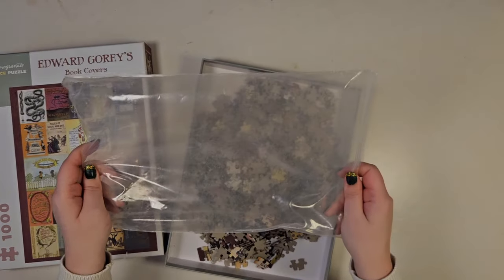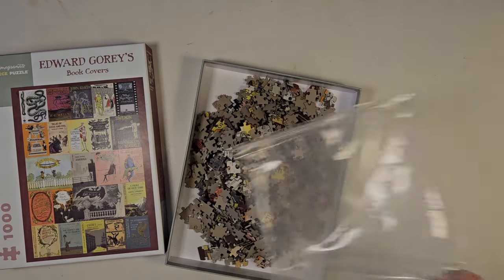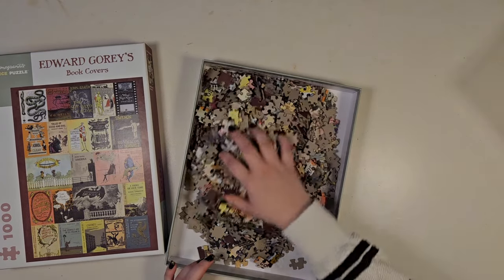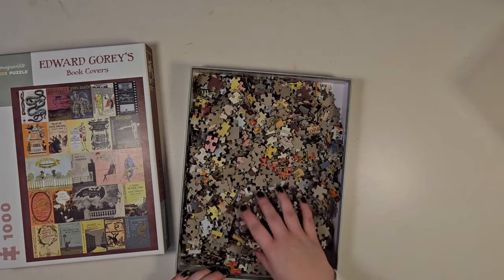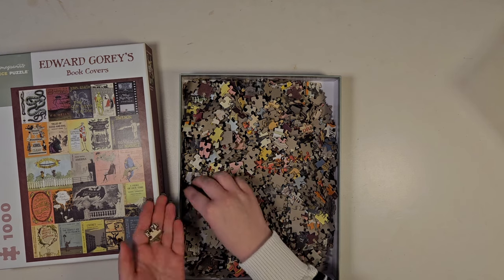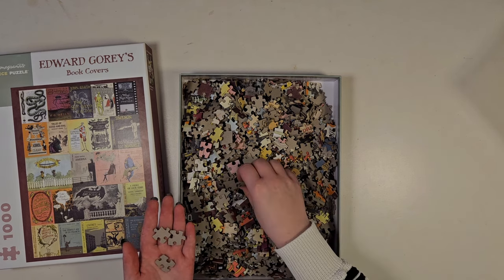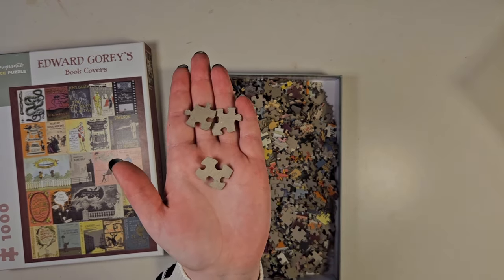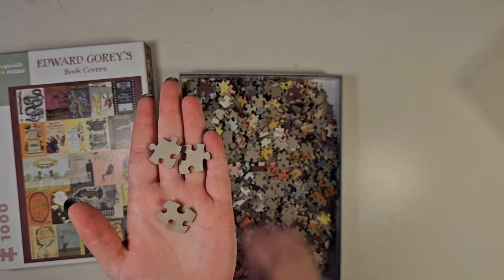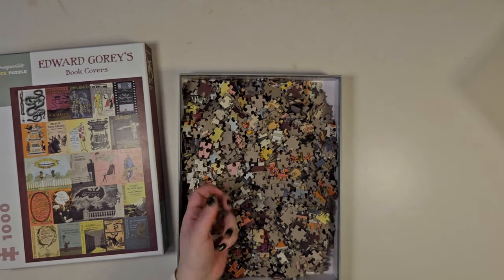So, I'll save this bag for when I'm done with the puzzle and taking it apart again. I really love its resealable bag. Okay, so the pieces. The first thing I notice is that all the different piece shapes are here. You can see it's not just the two in, two out. So that's a really big positive.